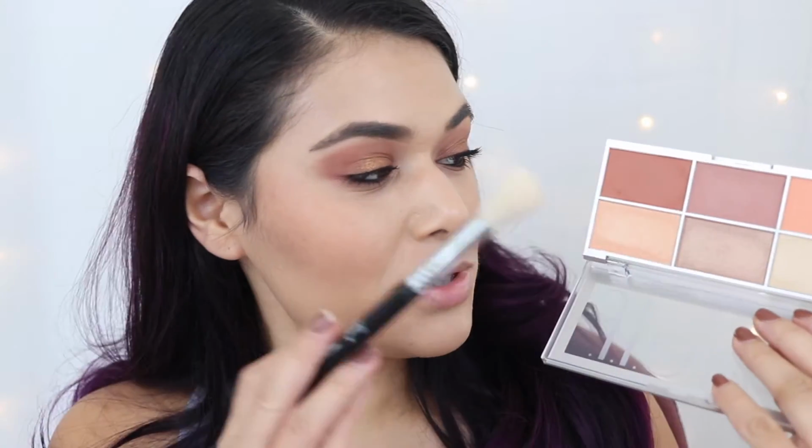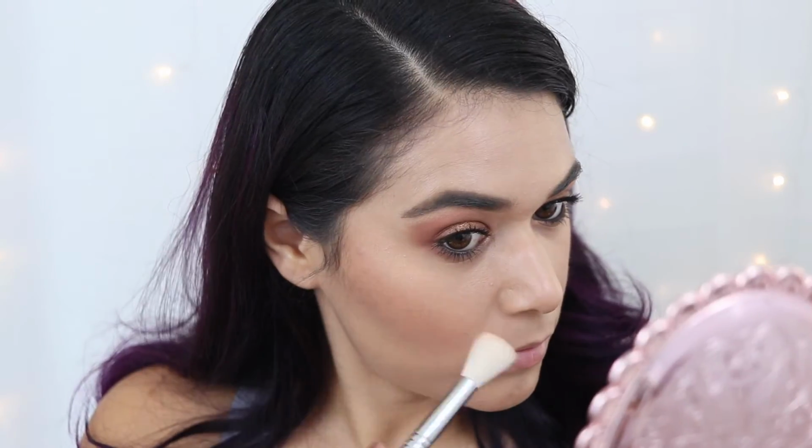Very pretty. And I'm gonna use this peachy golden highlight on the top of my cheekbones, down the nose, Cupid's bow, maybe on the chin and forehead. We'll see how I feel.